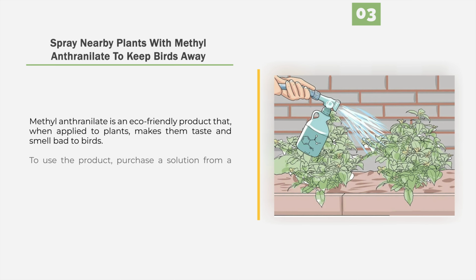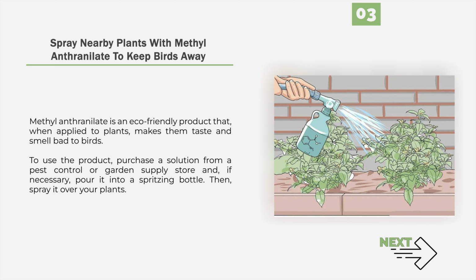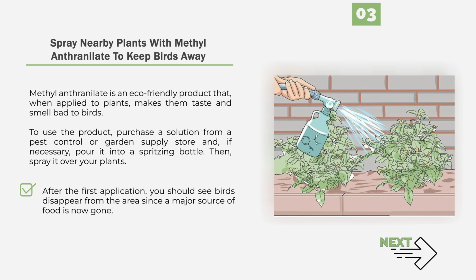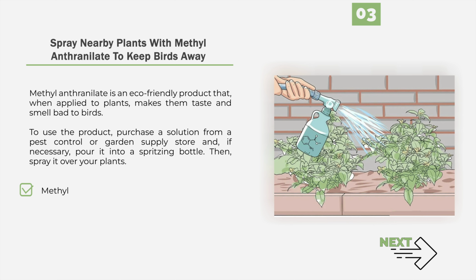Number 3. Spray nearby plants with methyl anthranilate to keep birds away. Methyl anthranilate is an eco-friendly product that, when applied to plants, makes them taste and smell bad to birds. To use the product, purchase a solution from a pest control or garden supply store and, if necessary, pour it into a spritzing bottle. Then, spray it over your plants. After the first application, you should see birds disappear from the area since a major source of food is now gone. Some brands of methyl anthranilate advertise themselves explicitly as goose repellent. Methyl anthranilate should not make food taste bad to humans.